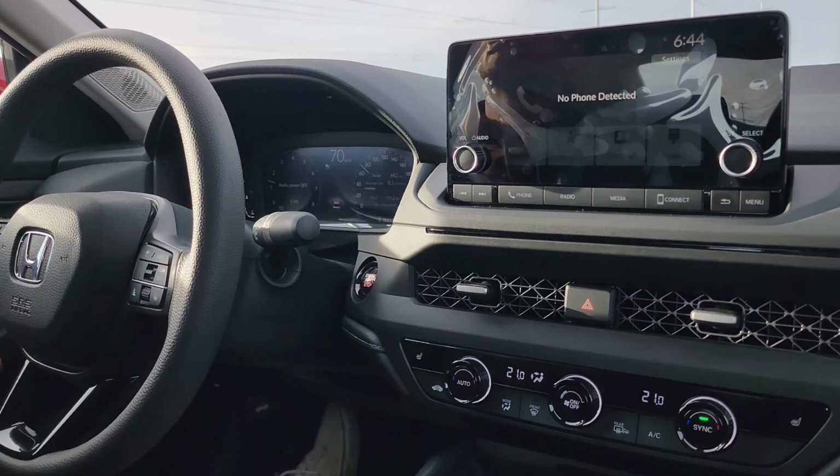Even 38 is pushing it, in my opinion, for an EX trim level, because, sure, if safety is important to you, which I guess it should be for everybody, Honda Sensing, but honestly, I don't personally use Honda Sensing a lot. I don't use adaptive cruise control a lot. I prefer the cruise control that's not adaptive, like on my Honda Accord. Maybe you just call me an old man like that, but that's around $28,000 USD direct conversion from 38,000 Canadian. So maybe for the American viewers, that's not a whole lot for you, right? So that's one thing.